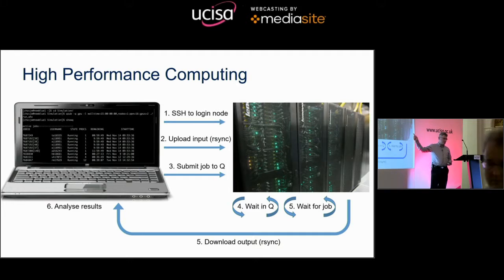This is the University of Bristol's Blue Crystal Phase 4 supercomputer. So they fire up an SSH session, they log into the login node, they upload their data, they write a small job script to describe how they want the job to run. They submit that to a queuing system, and then they wait in the queue with potentially hundreds of other users and potentially thousands of other jobs, because all these jobs are being continually added to the queue and continually being removed, until such time as there's enough resource for their job to run.